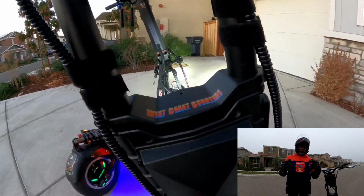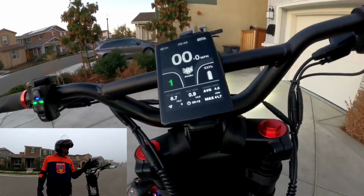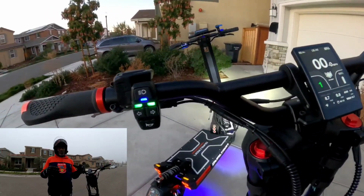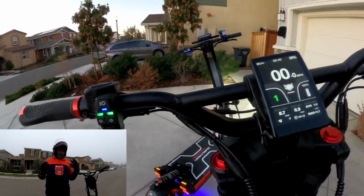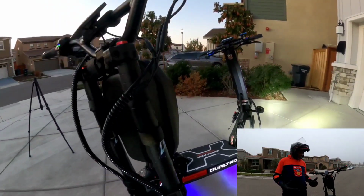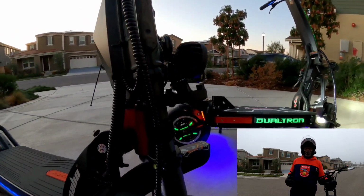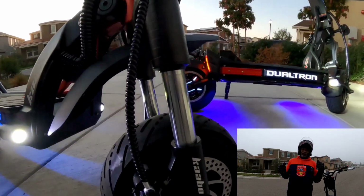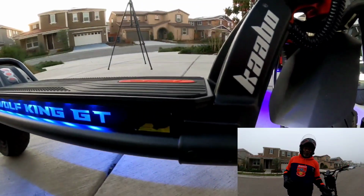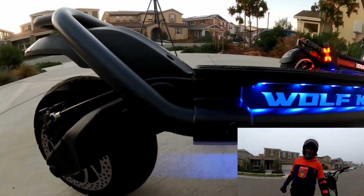On range, I think I got about 58 miles of range on this scooter. It does okay. And then on safety, this is stable. I guess it's second to the Dualtron X Limited. It is the next most stable of the four scooters. So this one on safety gets a 5 as well. That's the Cobble Wolf King GT.